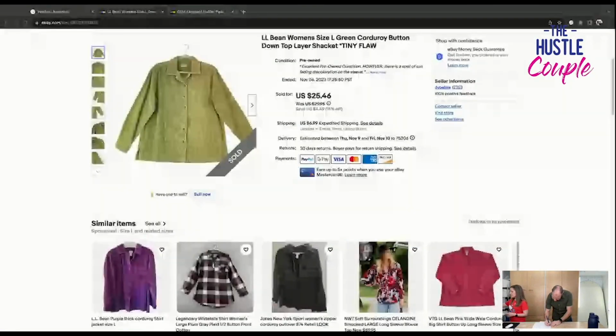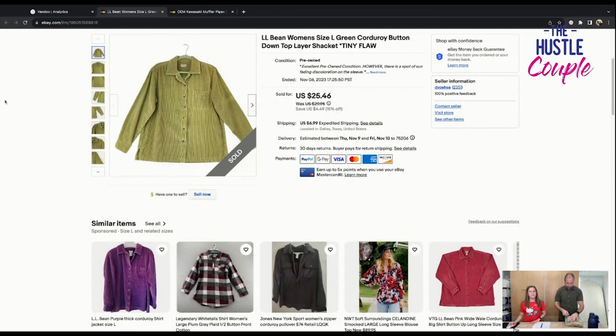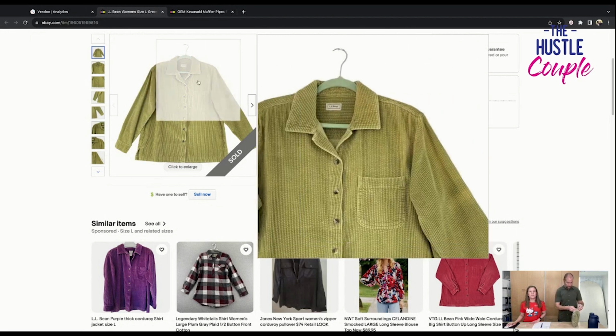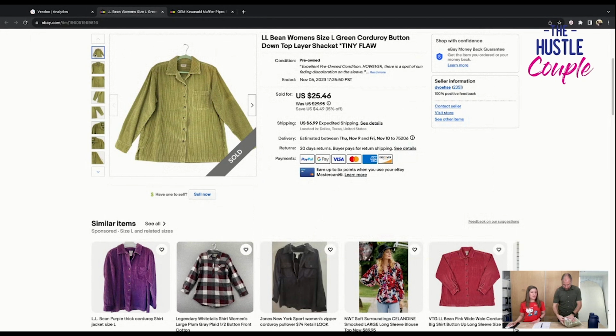Okay, finally, the last thing to sell on eBay in the clothing department is this L.L. Bean shacket with a tiny flaw. All right, shacket! All the shackets! Right? Shacket Tuesday! Oh, yeah. All right, this is what it looks like. It's corduroy. Imagine. It's a shirt jacket. It's a very thick shirt.